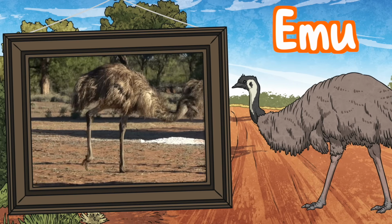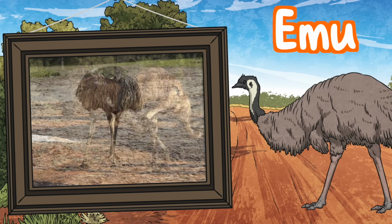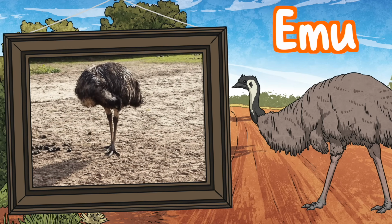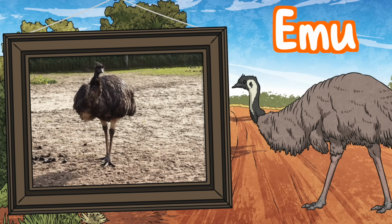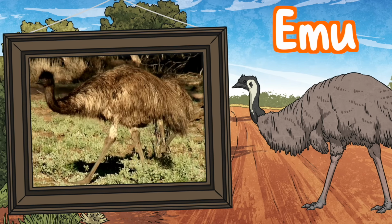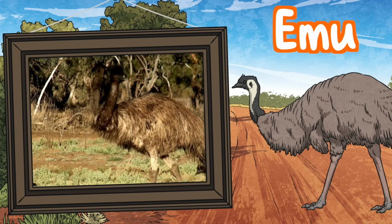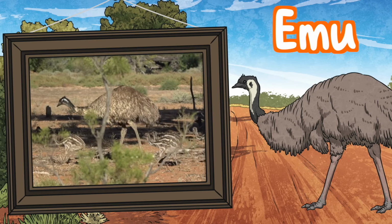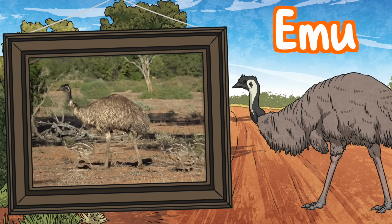Emu. The emu is the largest bird in Australia and the second largest bird in the world. Emus have long necks, sharp beaks and small ears. They have two sets of eyelids, one for blinking and the other to keep the dust out. They have 3 toes on each foot. One toe on each foot has a long claw. This is used for fighting.